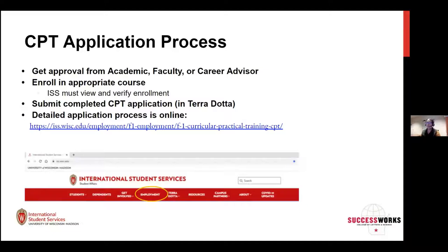So CPT can occur during the summer. You would need to enroll in a summer class, right? Because you have to enroll in a class every semester you participate in CPT. And you would also not be able to be graduated.